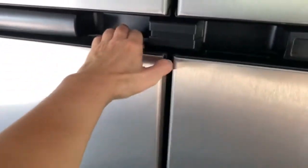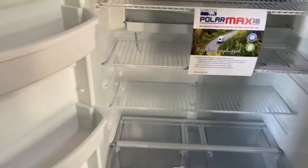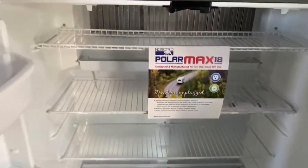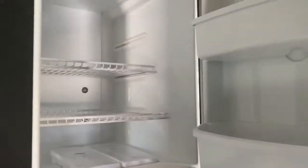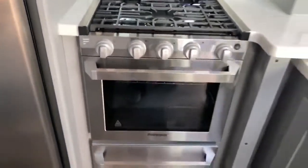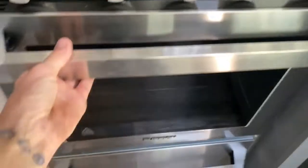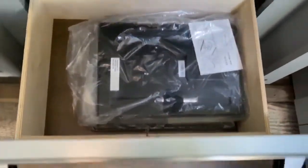From the garage, you move into the kitchen, and you've got a massive Norcold refrigerator here. So you've got storage in the doors, drawers down below, and plenty of shelving. That's the refrigerator, and the freezer is large as well. You've got a huge High-Point microwave, a 3-burner Furrion cooktop along with oven, and a matching drawer to store your pots and pans.